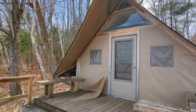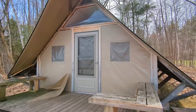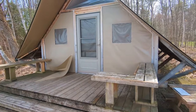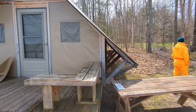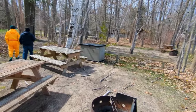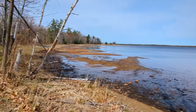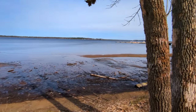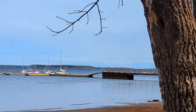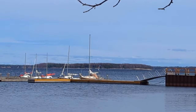So we're on the island here now, and this is like a permanent tent, like a base tent with one of those really rubbery coverings on it. Kind of cool. Sort of like a cross between a cabin and a tent. Lots of picnic tables, and it's a really nice spot. I bet you it's just jammed in here though in the summertime. And if you look off in the distance there, you can see the boats tied up on the dock.